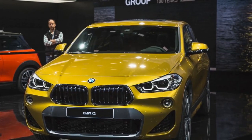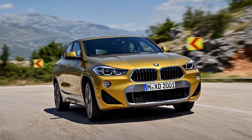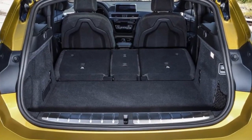Having said all that, it's safe to say that the X2 is guaranteed to be a looker on the catwalk, arguably better than the Mercedes-Benz GLA but possibly not as felt as the Range Rover Evoque.